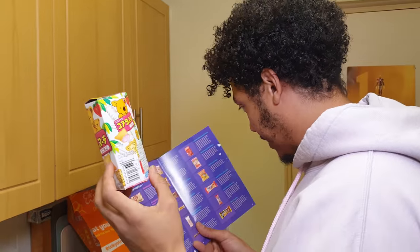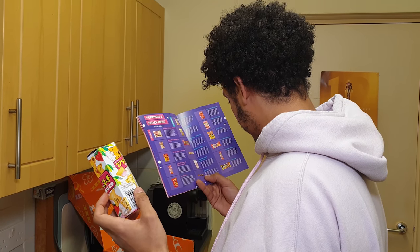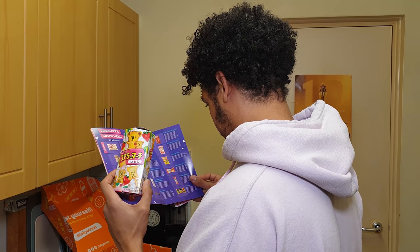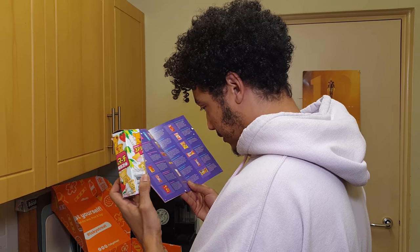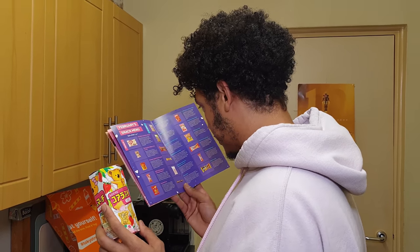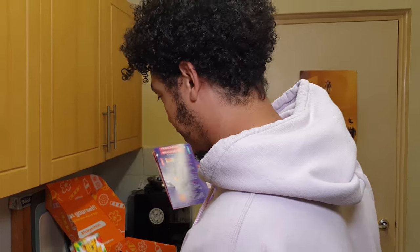Panda. Right, so we got some pandas. Where is these ones? Oh. Right, I can't find the pandas on here, so this is like some bonus item. Can't find these ones, though. Alright, so we'll leave that on the side.